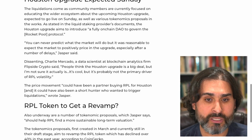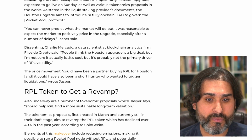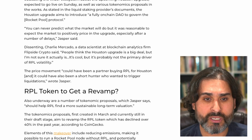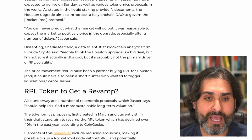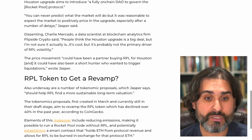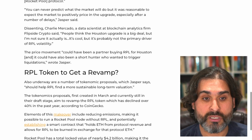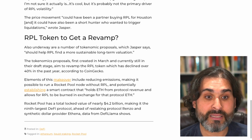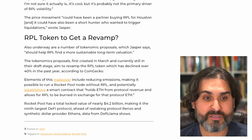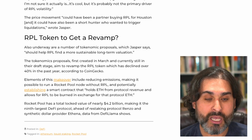And then there's other people as well who are saying it might not be the big driver. So, dissenting, Charlie Mercado, a data scientist at blockchain analytics firm Flipside Crypto, says people think the Houston upgrade is a big deal, but I'm not sure it actually is. It's cool, but it's probably not the primary driver for RPL volatility. The price movement could just have been the partner buying RPL for Houston. It could have been the short hunter who wanted to trigger liquidations, wrote Jasper. Then they talked about the RPL token getting a revamp. Also underway is a number of tokenomics proposals, which Jasper says should help RPL find a more sustainable long-term valuation. And then they're talking about Houston and how that is looking.